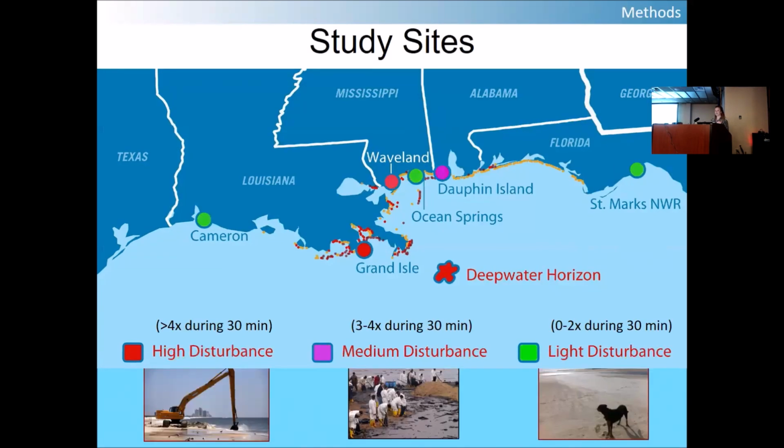And then we also looked not only at the oiling level, but also the level of disturbance at those sites. We categorized disturbance as birds being interrupted during 30-minute point count surveys using the International Shorebird Survey Protocol, and an interruption counted if the birds stopped foraging and flew greater than 30 meters away during that 30-minute point count survey.